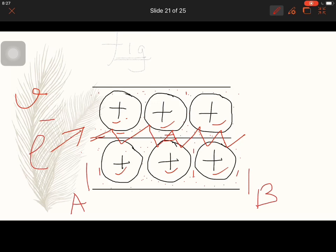Now the question arises, when will the resistance increase? The perfect answer you can give me now is this: if I increase the size of the positively charged nucleus, or the number of positively charged nuclei, then the resistance will increase. So resistance depends on the nature of the material.